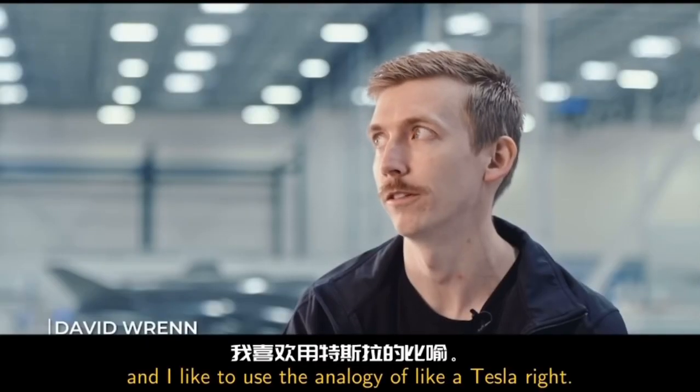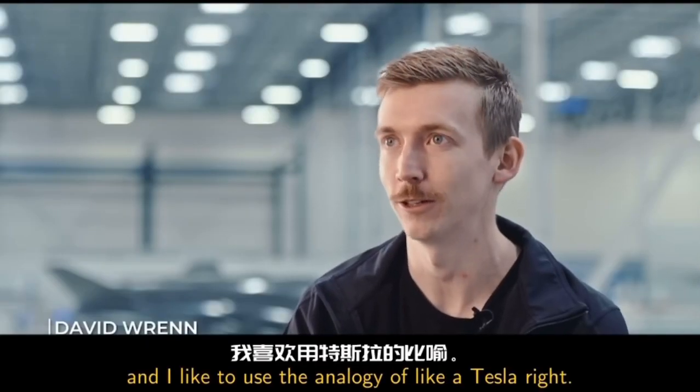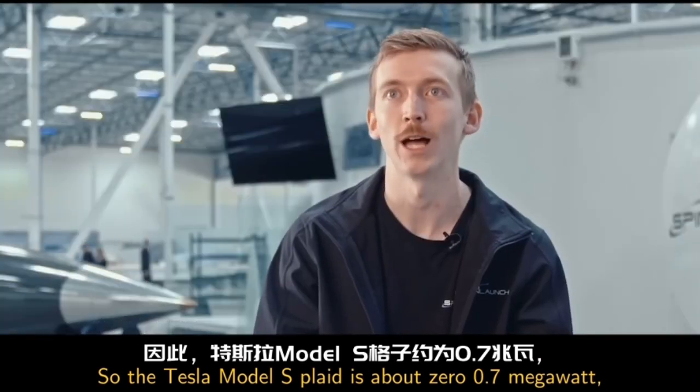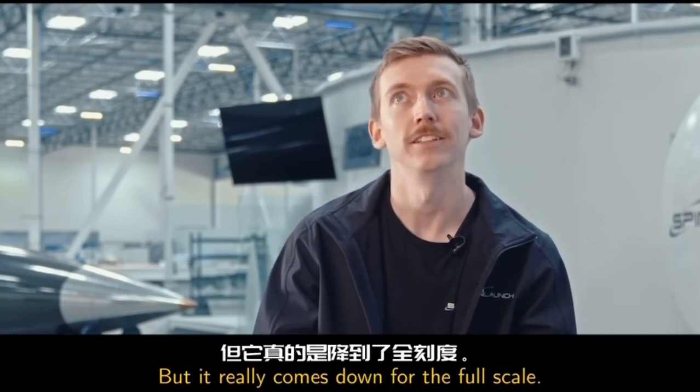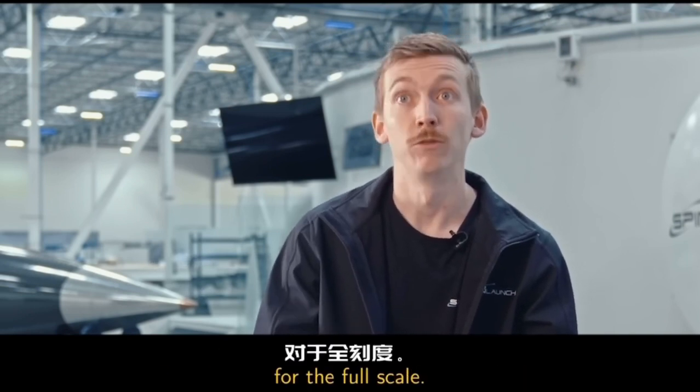It's on the order, I like to use the analogy of a Tesla, right? So the Tesla Model S Plaid is about 0.7 megawatts. So on the low end, it's about 100 Teslas, but it really comes down. Is that for the full scale? Yeah, for the full scale, yeah.